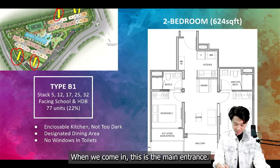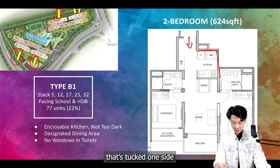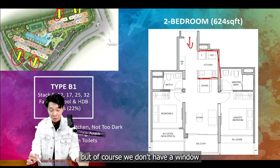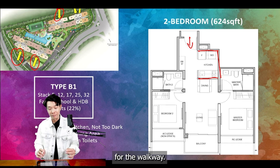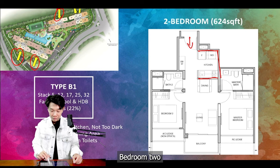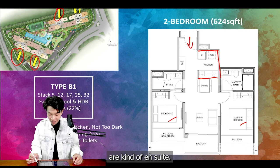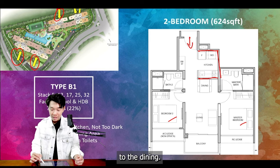When we come in, this is the main entrance. We have a very nice kitchen over here that's tucked to one side. It's enclosable, but of course we don't have a window over here. It's a dumbbell layout, so there's no wasted space for the walkway. Bedroom 2 and the master bedroom over here. Both bathrooms are kind of en suite, so the master bath is not accessible from the dining.